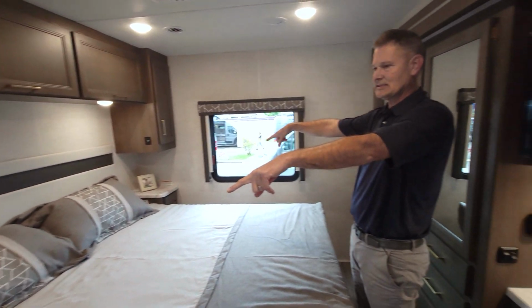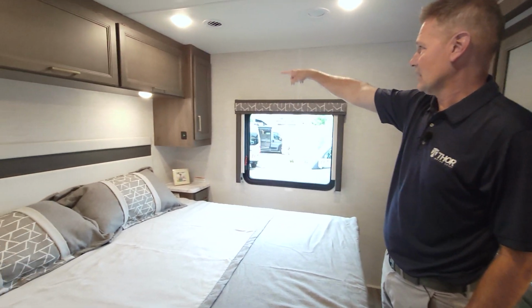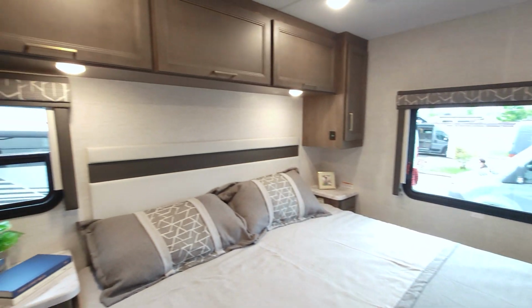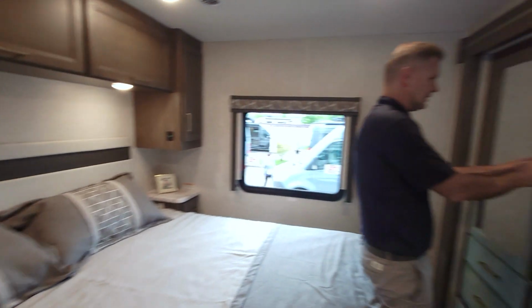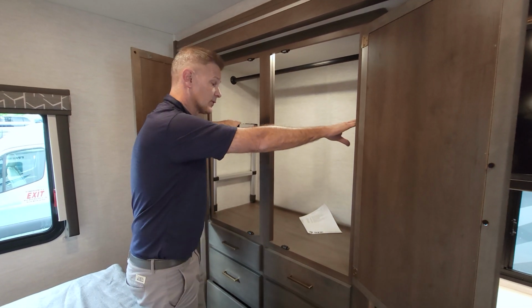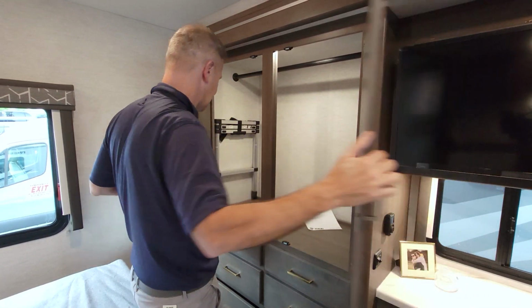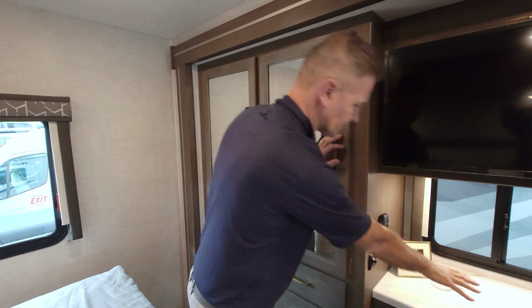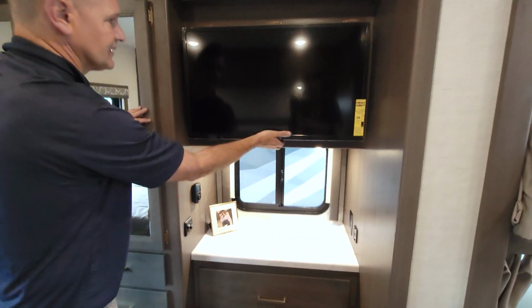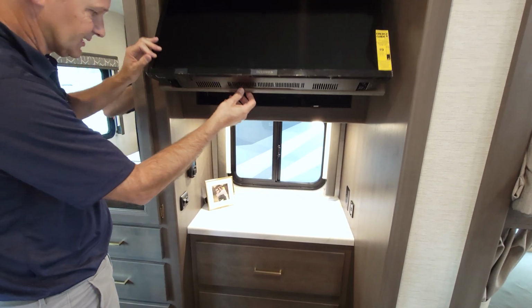Nice nightstands on each side with charging, USB-A over here on the closet to your left. 3 cabinets up above. Back here, very large closet over here. These are the ladders for your bunk and the over-the-cab bunk as well. Lots of drawers down below. Dresser top, smart TV back here as well. You even have storage back here to store whatever it is you need.